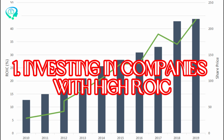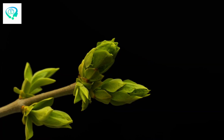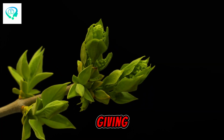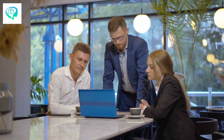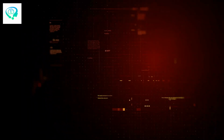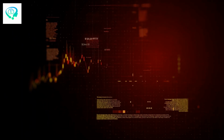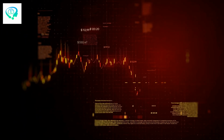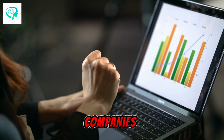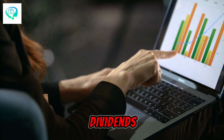1. Investing in companies with high ROIC. Investing in companies that are really good at making money from the money they invest can make a big difference in how your investment grows. It's like having a magic tree that keeps giving lots of juicy fruits. When you find these kinds of companies like Apple, Cisco, Nike, and Expeditors, it's like finding treasure because they know how to use their money smartly, making more profits and making the people who invest in them really happy. These companies not only make money but also make sure their investors get a piece of the pie through dividends.